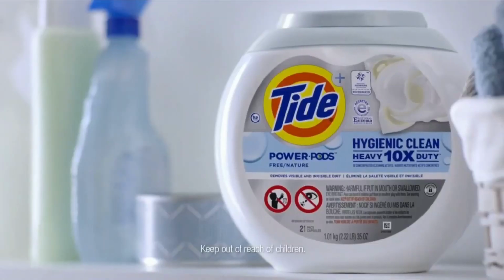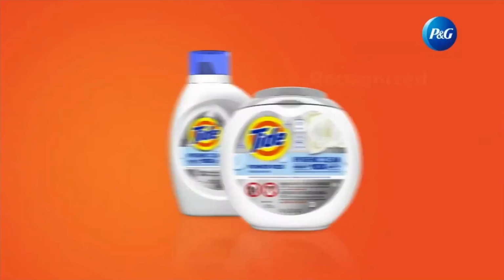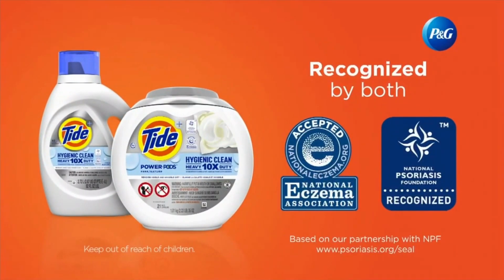And we switched to Tide Hygienic Clean Free. It's gentle on our skin and out-cleans our old free detergent. Tide Hygienic Clean Free. Hypoallergenic and safe for sensitive skin.